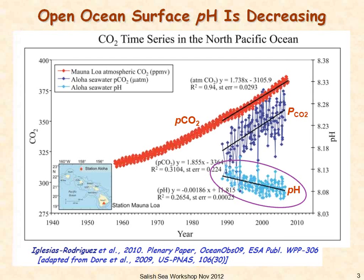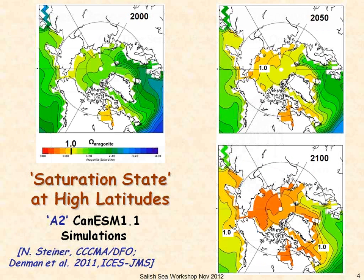I'm going to go from open ocean down to our own area. This is Hawaii, and so this is the famous partial pressure of carbon dioxide measurements by Dave Keeling on Mauna Loa. So it's about 10,000 feet elevation. And then a group led by Dave Karl at the University of Hawaii for the last 25 years have been going twice a month by ship out to Station Aloha. And you can see that the pCO2 in the surface ocean is tracking that in the atmosphere, and the pH is dropping for the last two decades. And this is not resolving all the variability because they only go out twice a month, but there is an annual cycle associated with the annual production cycle.